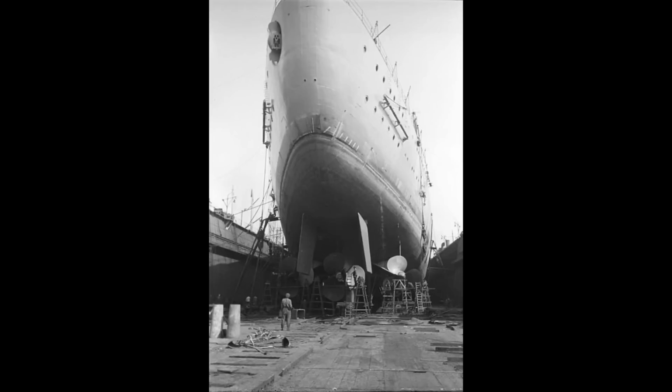So overall, I'd say, yeah, Bismarck's triple screw layout was a weakness, just not necessarily a direct one in the way that most people would immediately think.